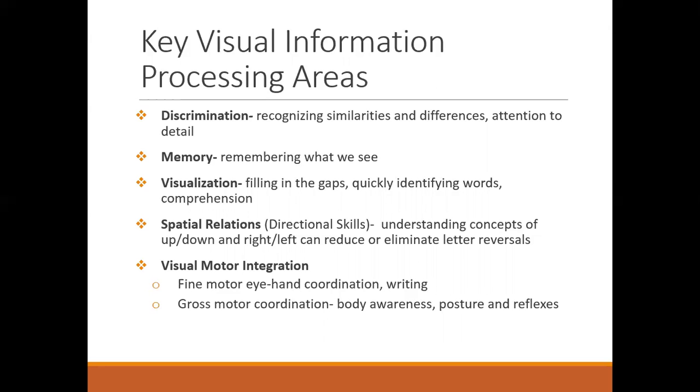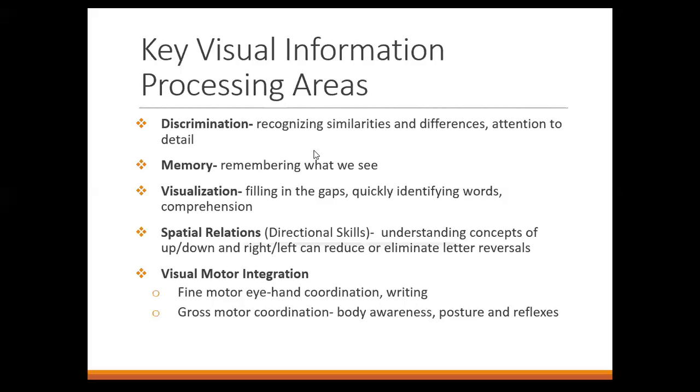Now, there's some key areas. There's a lot of other visual processing areas, but I'm not going to go over everything. But there's some key areas that I really look at when I see a child that's struggling in school. So some of these, for instance, the first one, visual discrimination, can be affected by the ability to see details. Memory is remembering what we see. Visualization is being able to fill in the gaps and quickly identify words.